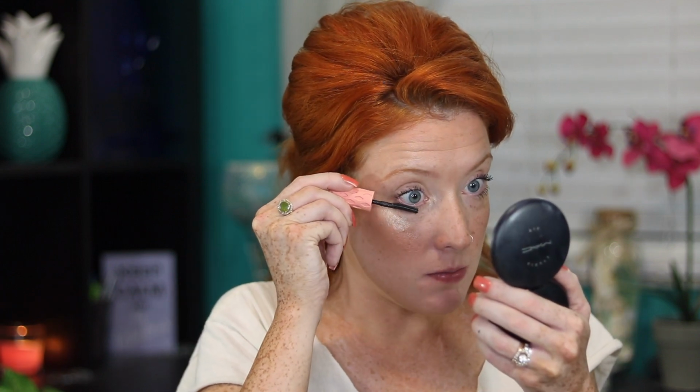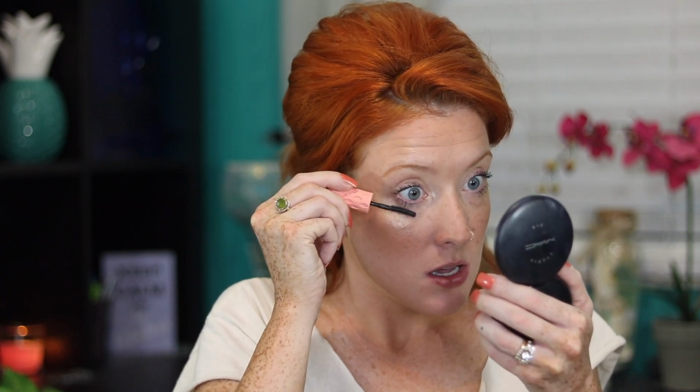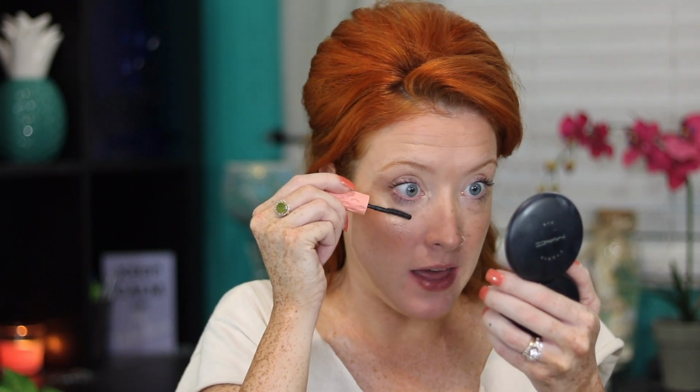I don't like to put as much mascara on my bottom lashes because I know I will be sweating, and this mascara does transfer down. Like if I sleep with this mascara on, I wake up, I look dead because it is all under my eye. So I don't put 2 coats on my bottom lashes, but I do put 2 coats on my top lashes.